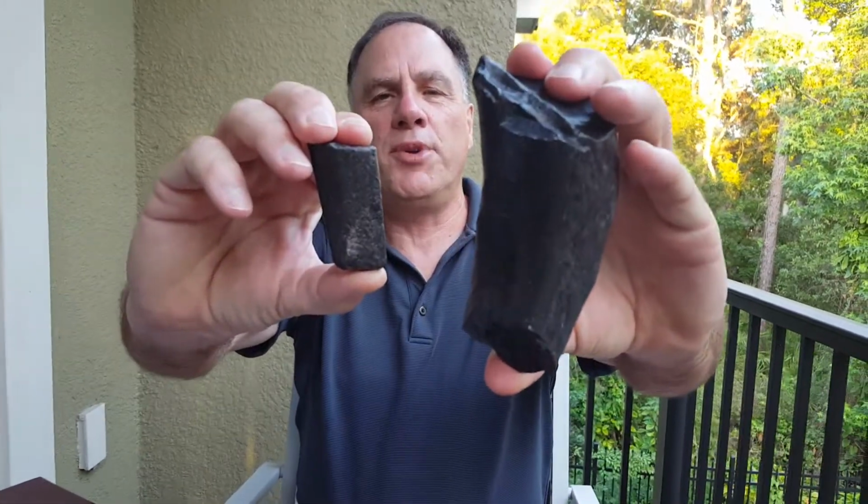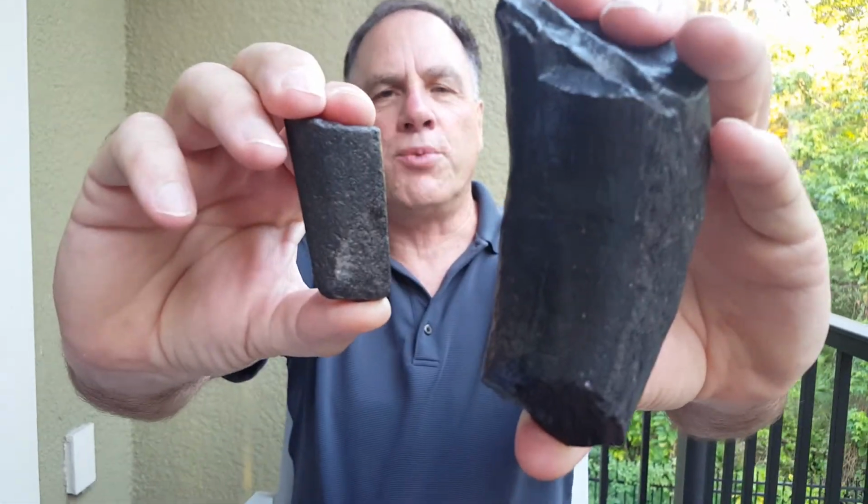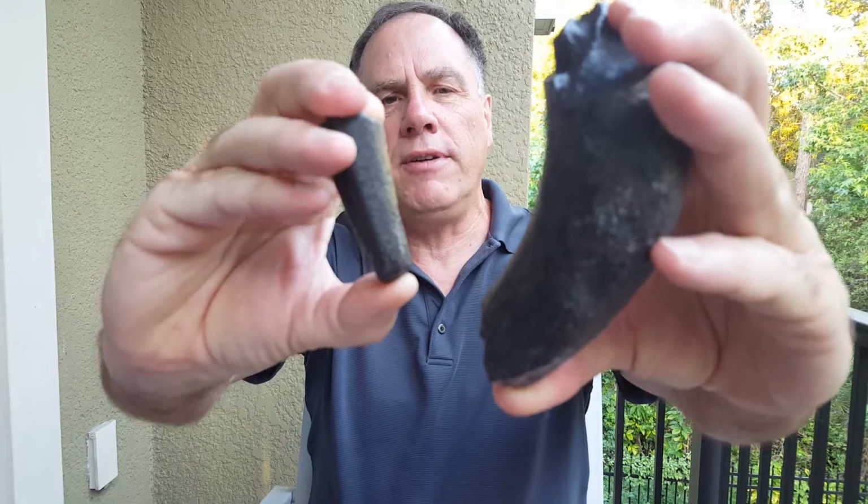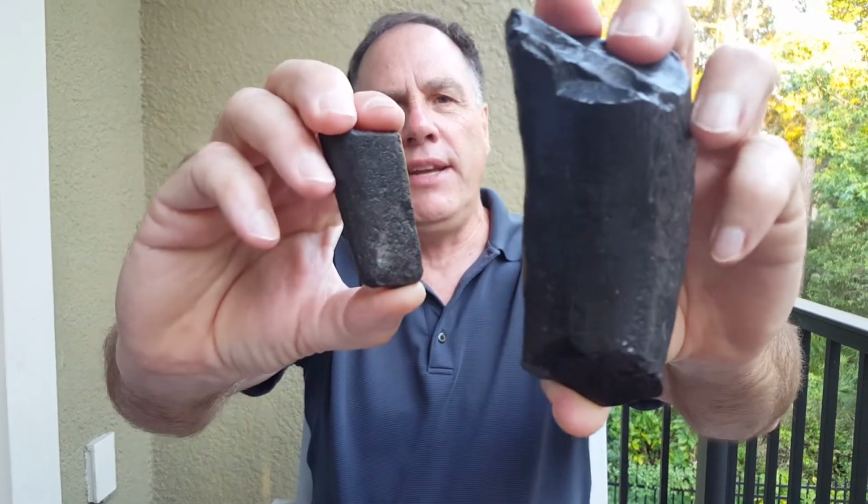These are ribs from a dugong. The dugong is a relative of the manatee. They're quite common to find in the river, different sizes. They're big, heavy, and dark.